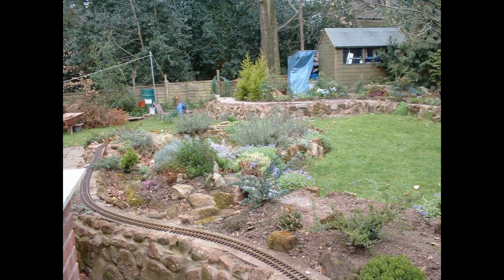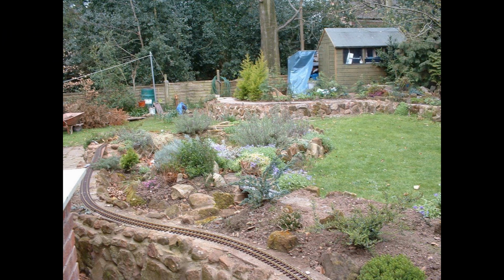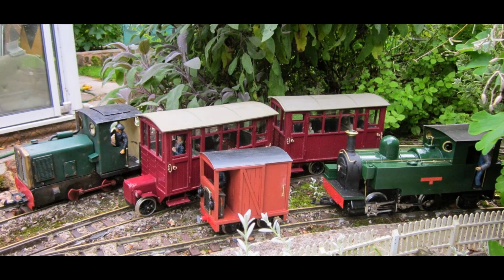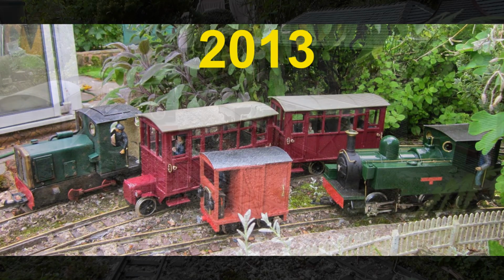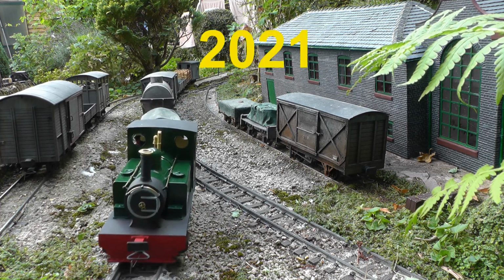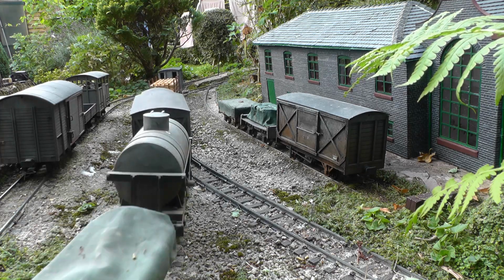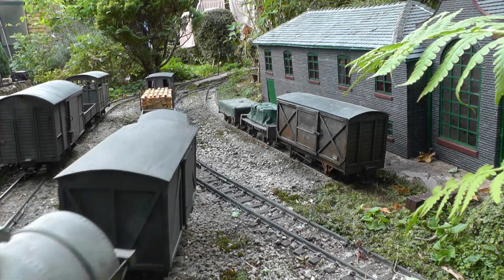In previous episodes of the history of the Peckforton Light Railway, you will have seen how the railway has evolved from its creation in 2004 to 5, through various innovations and extensions, for example, the transition from track power to battery power and radio control in 2013, through to 2021, when much of the line's infrastructure has been completed, such as the boneworks to the right in this clip.